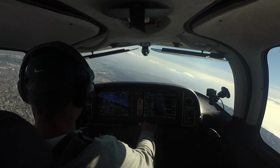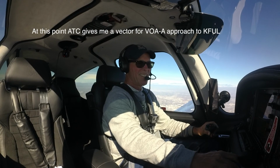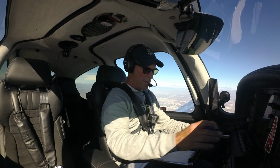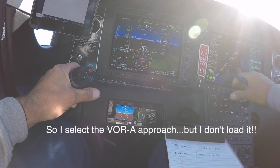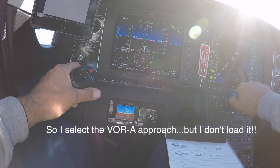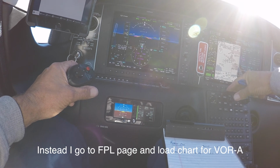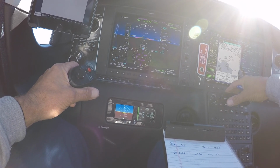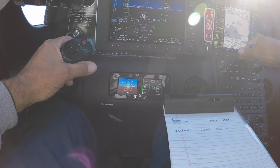Now, for some reason, the audio in the video drops out right now, but you'll see that I'm getting a vector, turning toward the VOR Alpha approach at Fullerton Airport. So at this point, I actually start to load the VOR Alpha approach, but pay close attention here, because what you're going to see is, even though I've done it a million times, I did everything I was supposed to do except load the approach. And of course, in my mind now, I think I've loaded the approach. So now I start to get all kinds of mixed signals that should have told me that I didn't load the approach, but I missed it all.